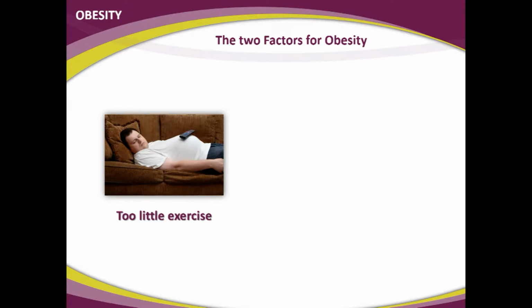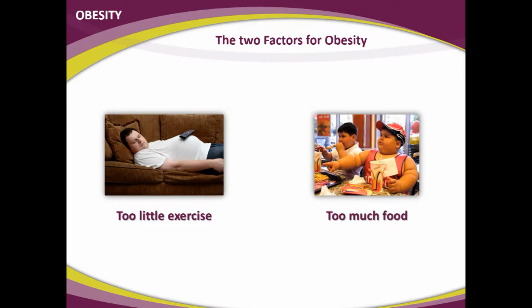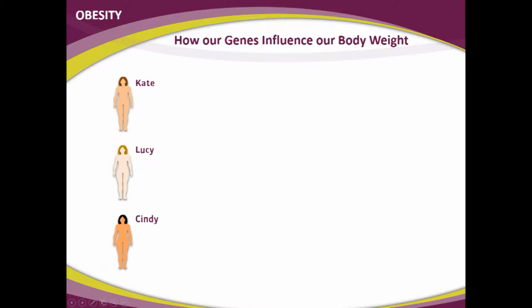So obesity has two main reasons. One being too little exercise, so you don't burn enough energy, and the other one is too much food, so you get too much energy and you don't use it up. But we all know a lot of people that have exactly this kind of lifestyle, but they're not overweight. So what is the difference between people that have this type of lifestyle, why they don't react to it and others do? And for this, I would like to show you three hypothetical ladies, Kate, Lucy and Cindy.